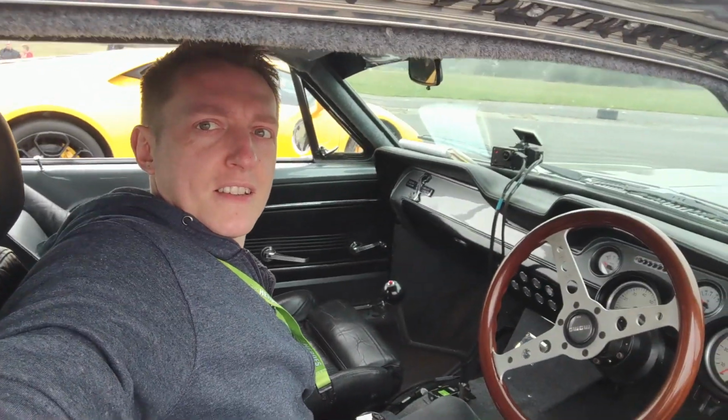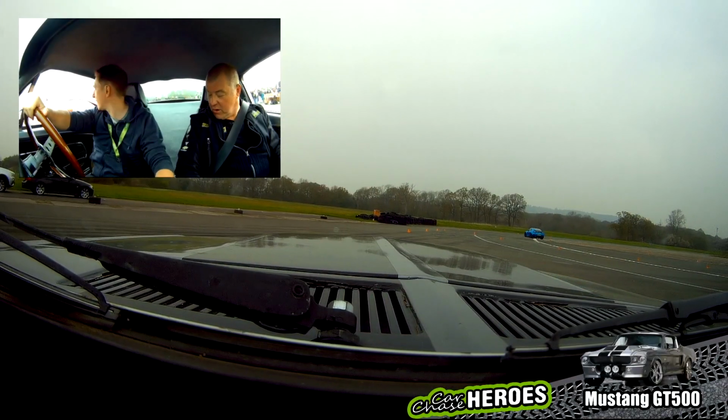So we're in the beast. Really looking forward to this. It's going to be amazing. What an amazing 40th birthday present. Don't think we're going to get any footage of me driving around. Here we go. Good.